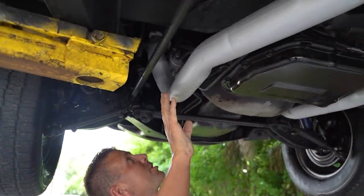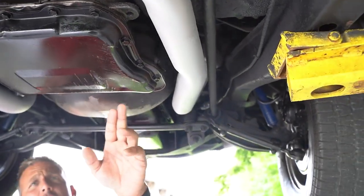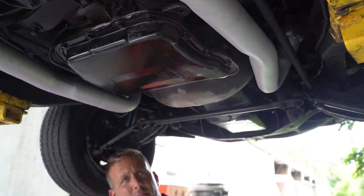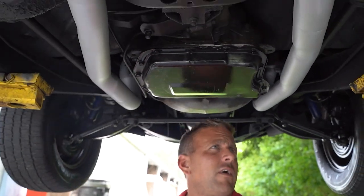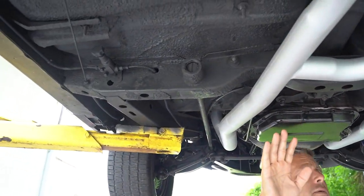Dual pipes coming down off the sides of the exhaust manifolds. Tranny pans nice and dry. All of the frame rails on the car, cross members look good.